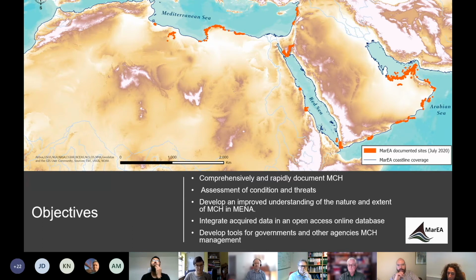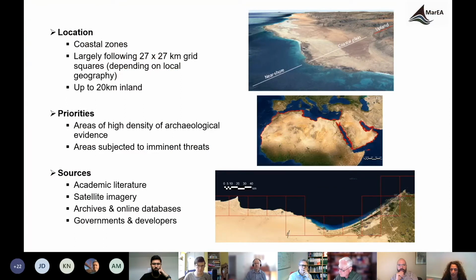We also undertake, like the EAMENA project, assessment of the condition and threats of all of that archaeology. This is with the purpose of developing an improved understanding of the nature and extent of maritime cultural heritage in MENA. So we integrate all of that data in EAMENA's database, and we also develop tools for the management of maritime cultural heritage, working with government bodies and departments of antiquities. Similar to that grid that Mike had shown, we have a coastal grid that focuses on the coastal region, as you can see here on the bottom map.